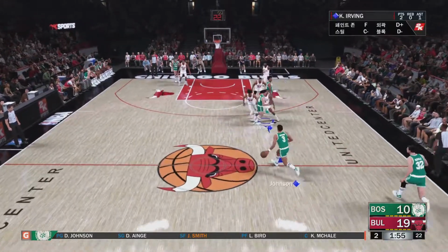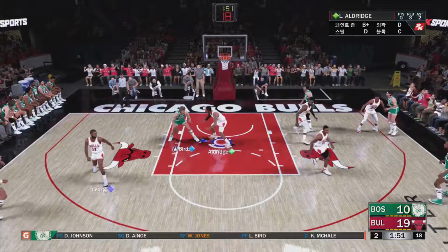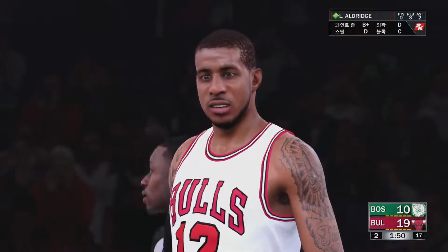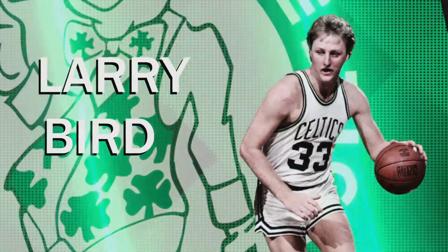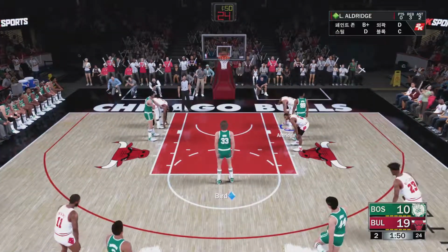Boston trails by 9. Kicks it to Bird. And that one clearly a foul. Gets the whistle, and 2 shots coming up. The Celtics shooting their 4th and 5th attempts at the free throw line tonight. The first one falls.